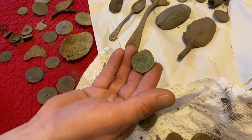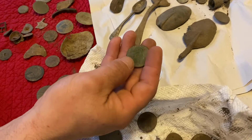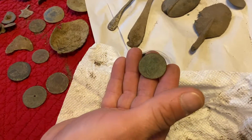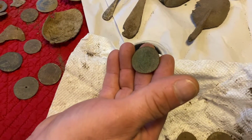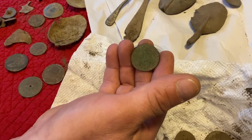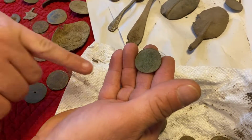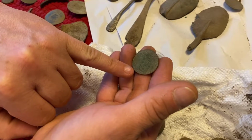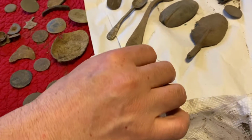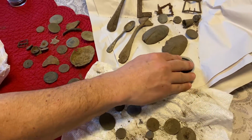This is a 1781 Irish halfpenny, and I'll show you the reverse now. There you can see the harp and Hibernia that a lot of us colonial metal detectorists are quite familiar with and we love. And down below would be 17 on the left of the harp and the 81 on the right of the harp. Well done, mate. I was delighted to see that coin come out in that condition.